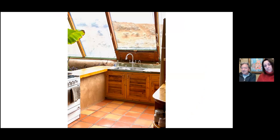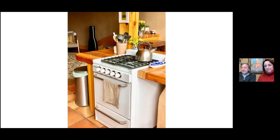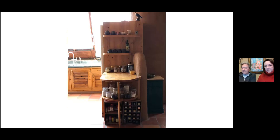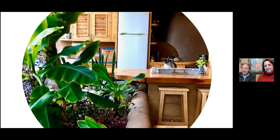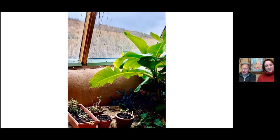Here's the kitchen. Reclaimed wood countertop on one side, sort of concrete and flagstone on the other side by the sink. You see the use of recycled woods in the cabinets. We even used old Coke crates down there at the bottom for spices. The cabinets, again, windows and countertops. You can see the banana trees that aren't producing, the baby ones and old ones.